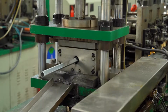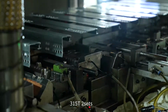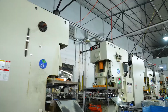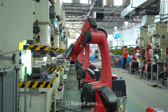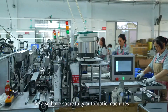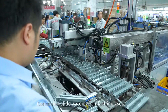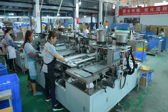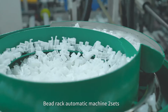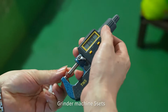These are our facilities. We own 17 group brokers, 83 continuous stamping machines, 350-ton 2 sets, 250-ton 5 sets, 125-ton 2 sets, 8 automatic welding machines, 12 dropped arms, and 47 single-stroke machines to guarantee the work smoothly going. We also have some fully automatic machines: Dropbox slide automatic machines 2 sets, concealed slide automatic machine 2 sets, Dropbox rack automatic machine 2 sets, bead loading automatic machine 2 sets, bead rack automatic machine 2 sets, side water hook machine 2 sets, grinder machine 5 sets, and some other machines.